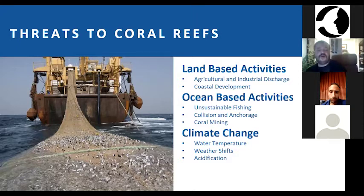Other things that are really catastrophic are definitely fishing, as you can see here in the picture, especially since the fishing practices around the world right now are absolutely unsustainable. Overfishing is just the way it's done. You can see by these boats, these trawlers, they throw on these nets and these nets just graze and wipe up everything in their path.